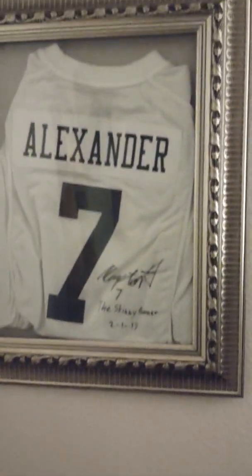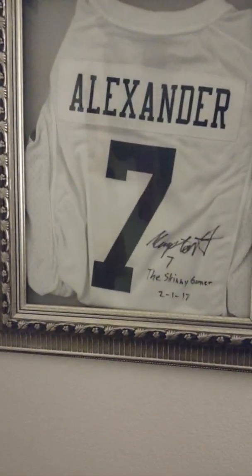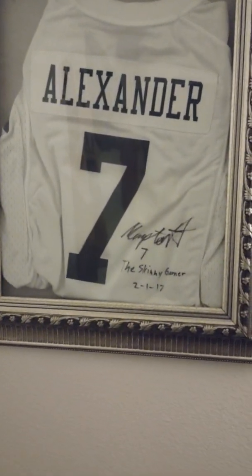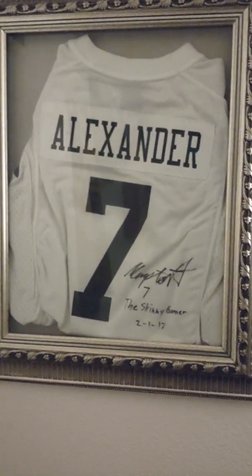And I got this custom frame, a frame made myself. I got it from Goodwill, a random picture frame, and put the jersey into it, to make a display in the game room. So this is really cool right here.